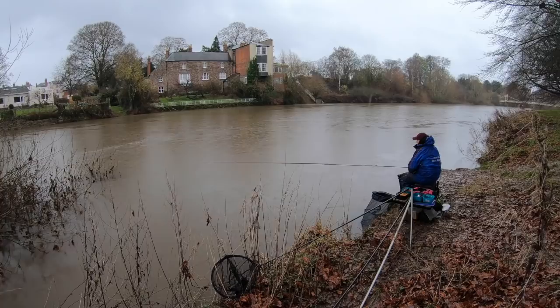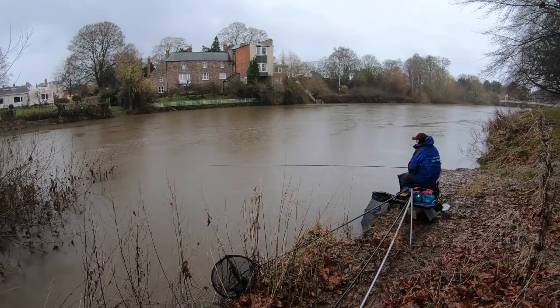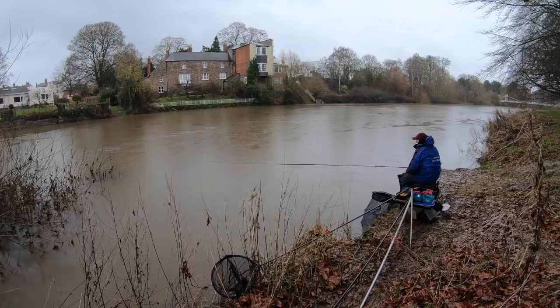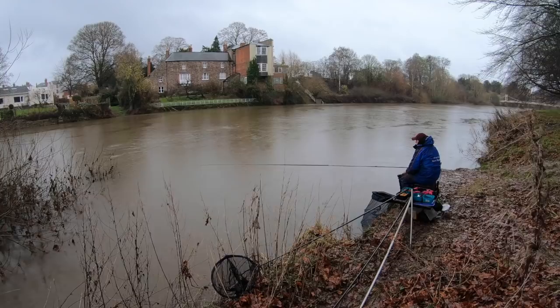I'd say it's an incredibly steady pace considering we've got nearly over 7 foot of water on today. And it's always been renowned as a slack peg, this one, what we call the mound. Because of that mound that the tree's growing on, it does just hold the flow back. So even in these dirty conditions, I fancy getting a bite or two. The only problem possibly is it went very cold before it started raining last night. We had sub-zero temperatures, and so any rain that's come in will be cold.